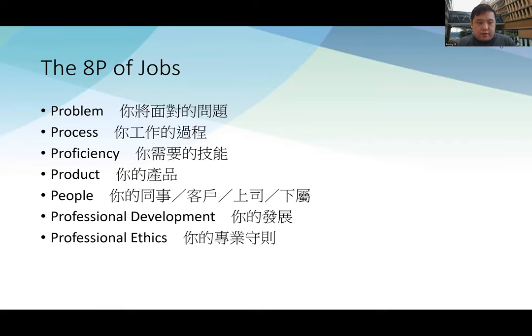And what kind of ethics code would you follow when you are doing the job? This is what you think about when doing a job and developing your profession. And this is what I would like to share with you today.